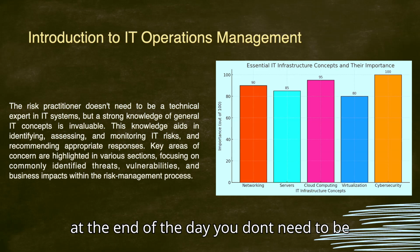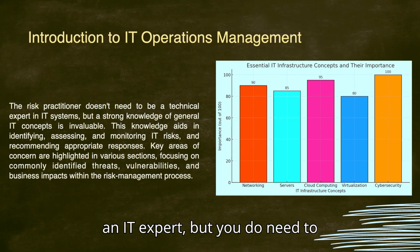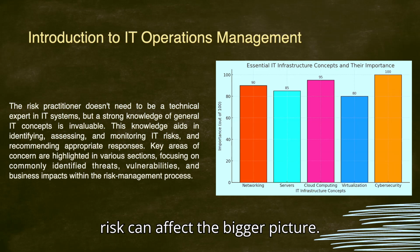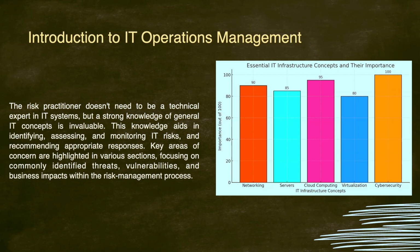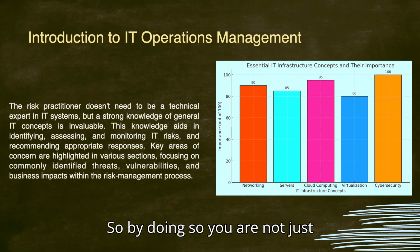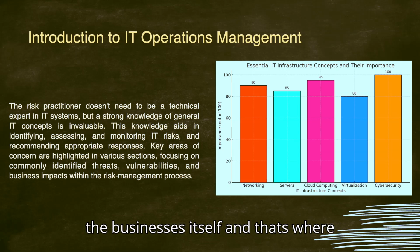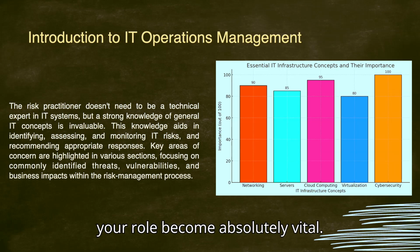Friends, at the end of the day, you don't need to be an IT expert, but you do need to understand enough to recognize how IT risk can affect the bigger picture. By doing so, you are not just protecting systems, you are safeguarding the business itself. And that's where your role becomes absolutely vital.